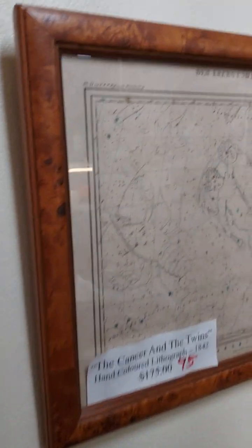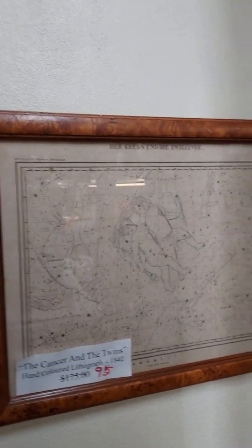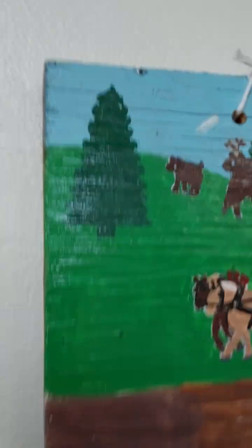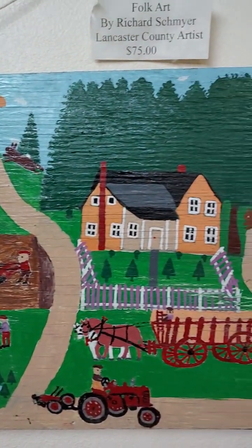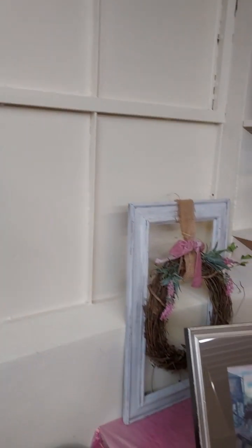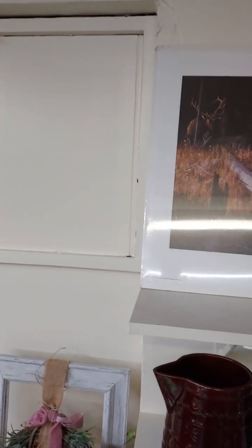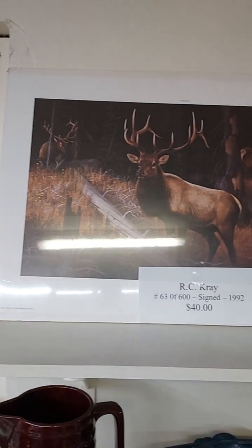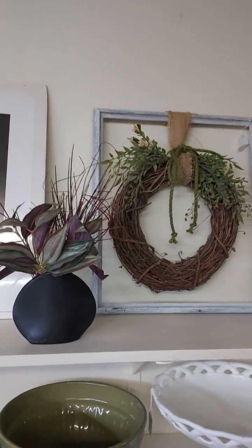And we have all types of stuff. This is a Cancer in the Twins. It's a hand-colored lithograph. And I have a couple pieces of this Richard Smoyer artwork. This is painting on board. Nice traditional folk. And then framed this. It's by R.C. Cray. It's a signed print. It's matted so you can get your own frame if you're interested in it.